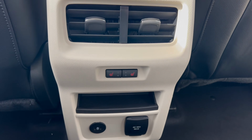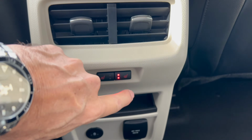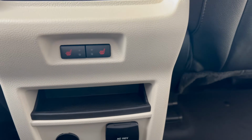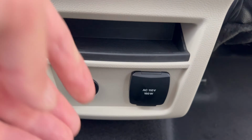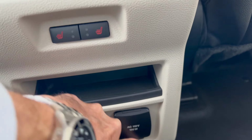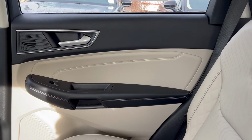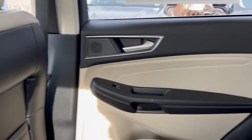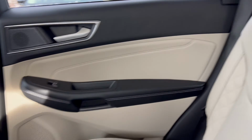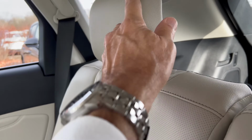And here we got a bit of a command center going. We got our heat and air vents. We have 2-stage heated seats for both rear passengers, place for storage down below there, 2 USB-Cs and a home power source. So they got you covered here in the back of this Edge Titanium. Door panel, same action as the front. So I like the consistency of design and use of materials. So good job there.